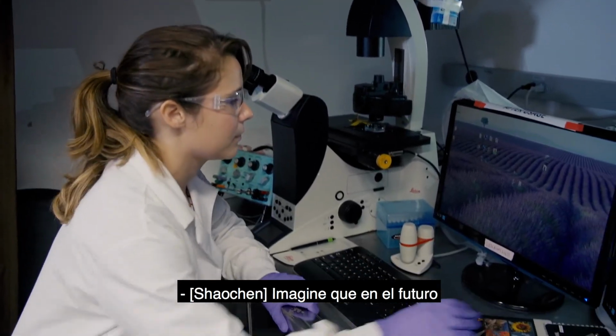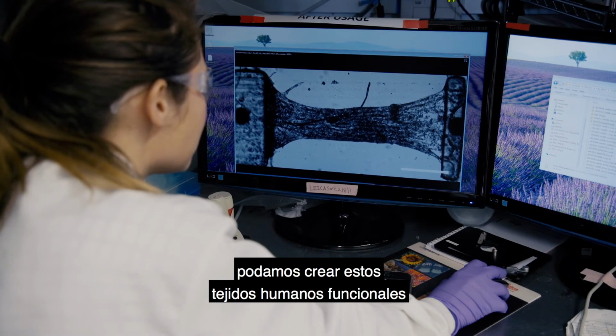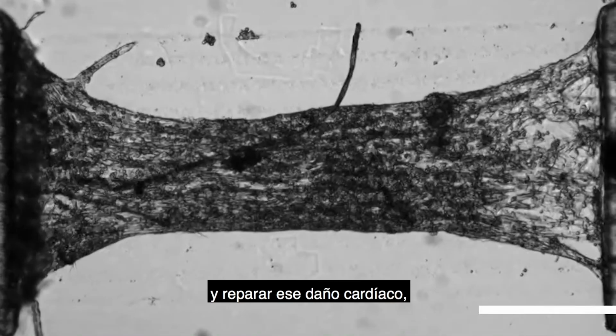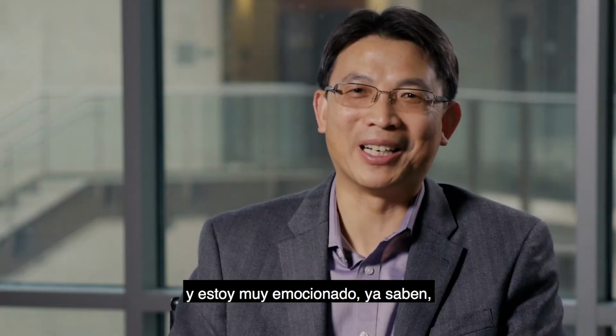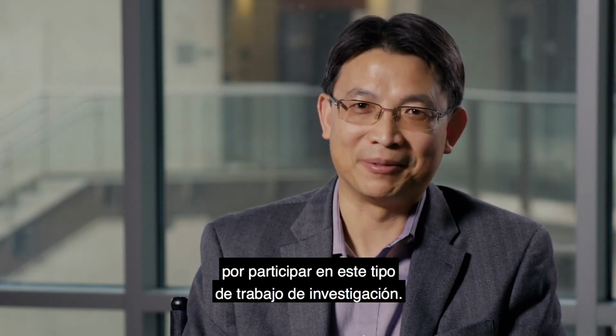Imagine yourself in the future that we can create this functional human tissue that can be used as a patch to put on the patient and repair that heart damage, and the heart go back to normal. And I think that's very exciting for me, and I'm so excited to be involved in this kind of research work.